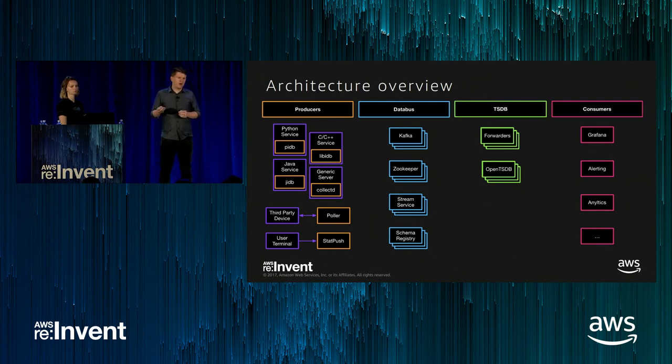Data goes to Grafana, often through OpenTSDB. We have an internal service that also can generate alerts off that data and send them to xMatters or PagerDuty. We do analytics on the data. We pull it into our data warehouse, and our data scientists do fun stuff with it. And there are all kinds of custom-built applications that do other more interesting things with the data.